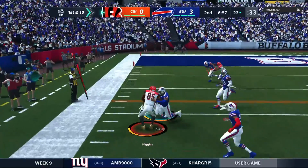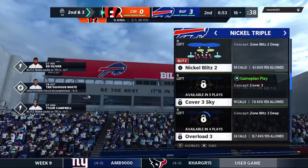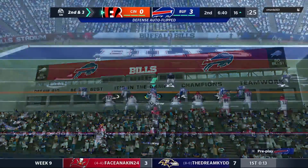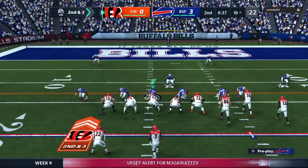Here's a quick throw to Higgins out wide. And he'll take it down here just shy of the 15 at the 16-yard line. 7 yards, the pickup on the pitch and catch. Second and 3 at the 16-yard line.